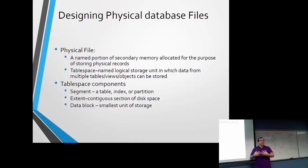So when you create your tables, you can actually, in Postgres for example, say this table goes into table space fast. So when it starts creating the physical files on the disk, it'll actually put the files on the different faster drives in different locations. It's pretty cool. There's some things. So there's a segment. A segment is it a table, index, or partition?